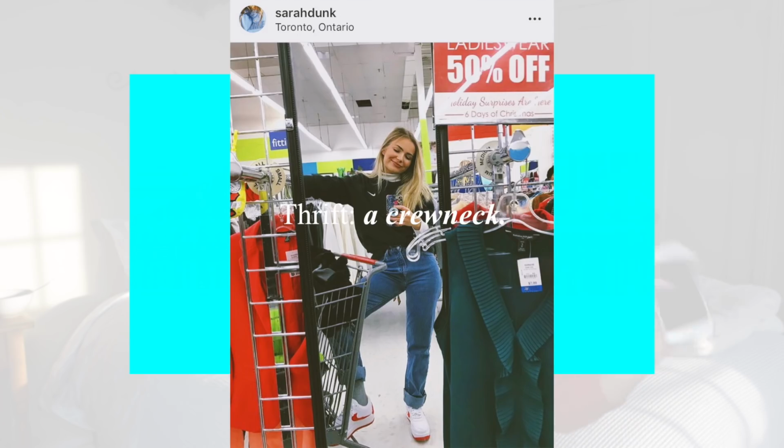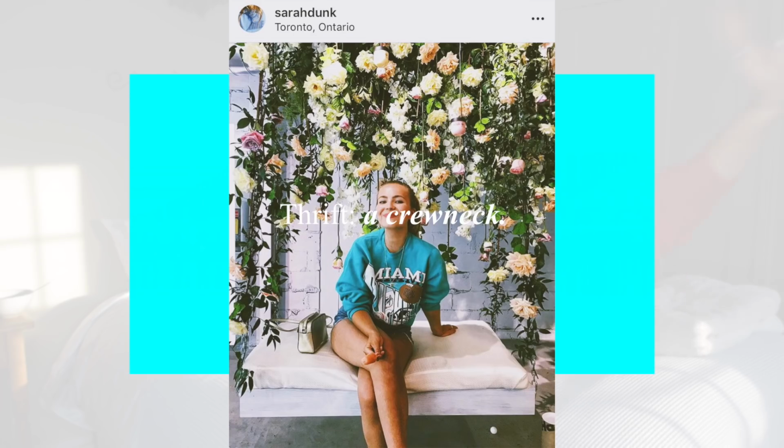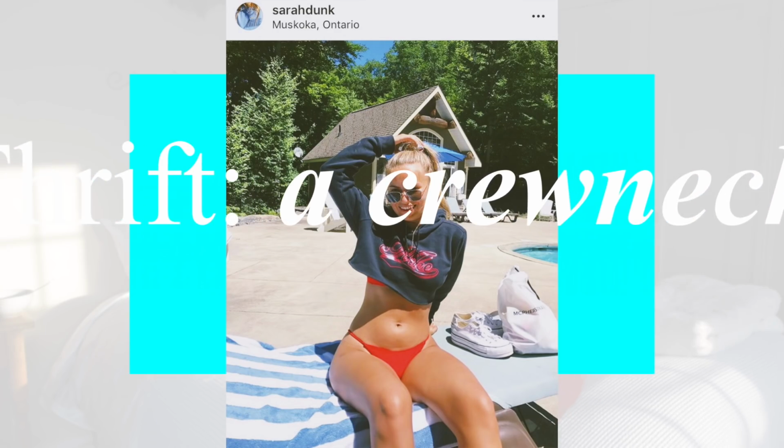Number 3 is crew necks, like I'm wearing right now. Again, a solid item that you can find pretty much at every thrift store. I get most of mine in the men's section again.